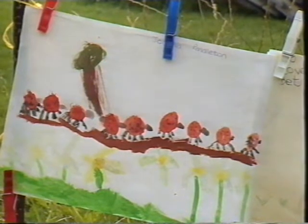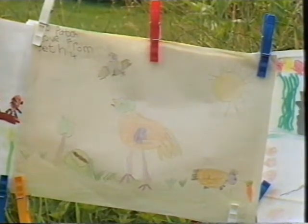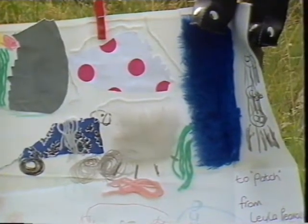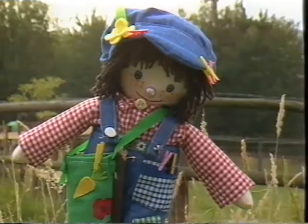Pictures of this, pictures of that. I like your pictures, says Peggy Patch. You painted and coloured them, even stuck them with glue. I like your pictures, says Peggy. I hope you like doing them too.